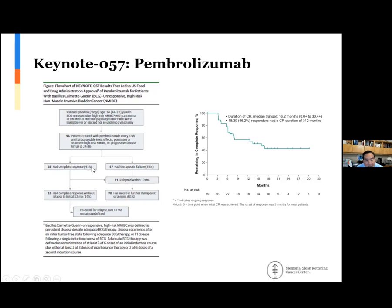But this curve is the curve that they frequently show, which is kind of misleading. This is showing the patients remaining in complete response. So it's only looking at the 41% of patients who initially had a complete response, and then showing how many of them remain in complete response. So it's like 50% of 41%, which is what it shows here.